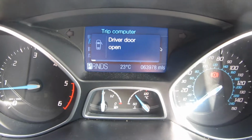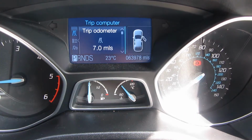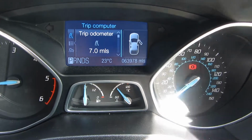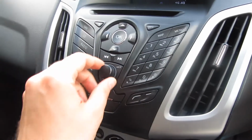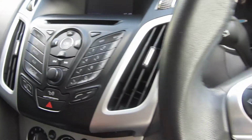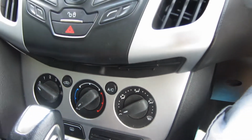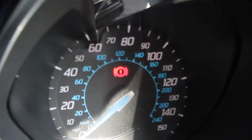So if I open a door, you can see that door's open, and it's going to start binging. Or not. It should start binging. Maybe I have to take it out of park. I'll turn the stereo off, but it has got a very good stereo. I just don't want that interrupting us. It's also got air conditioning. I'll just turn that off as well so that you don't have to be interrupted. Just showing you here, there's no warning lights on the dash. The only thing that is lit is the one telling me to take the handbrake off.